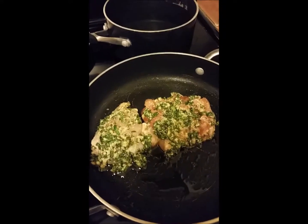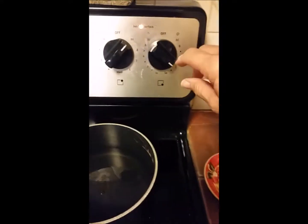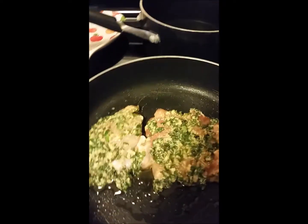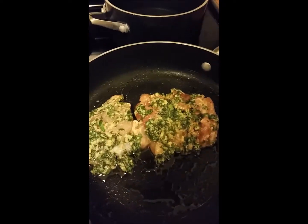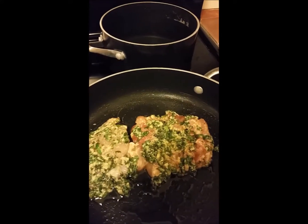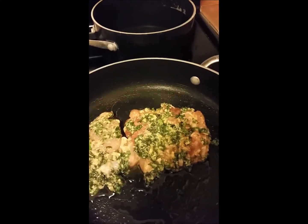All right, so I'm going to just kind of slow cook it. I've got it on real low, and I've got to do the rice, which takes around 40 minutes. So I'm just, like I said, I'm going to slow cook this. I'm not going to put the other ingredients in until about 20 minutes out.